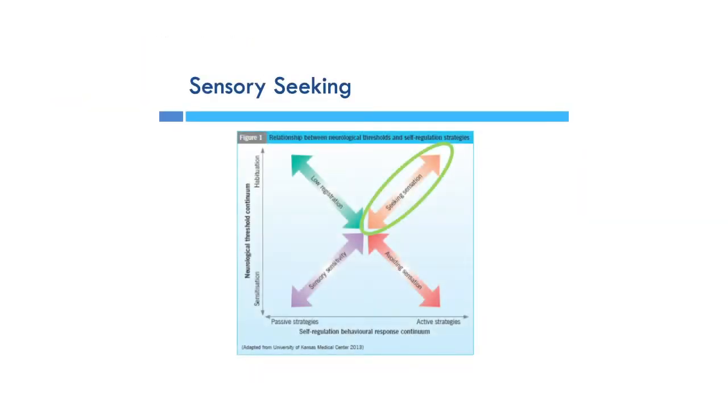Then we have our sensory seekers. These kiddos have a high threshold for sensory experiences and are actively seeking input to help themselves self-regulate. They want or need more sensory input than others. So when they receive it, they become more regulated by it. These kiddos may present as often running, crashing, spinning, climbing, up and down, active and busy kids. They're easily excited and very animated. They're very energetic and very creative.